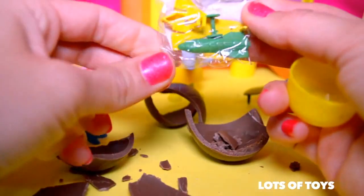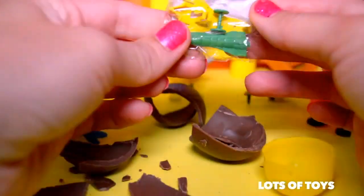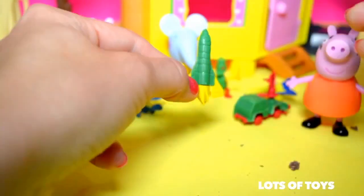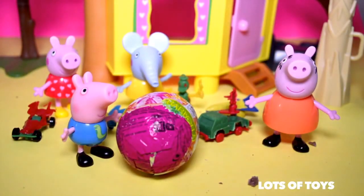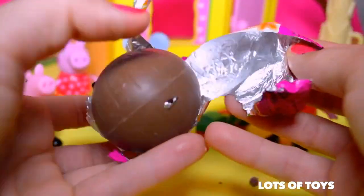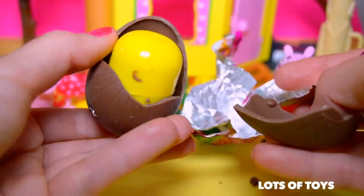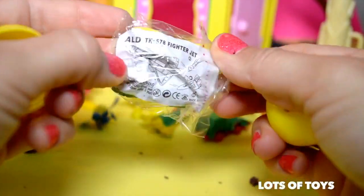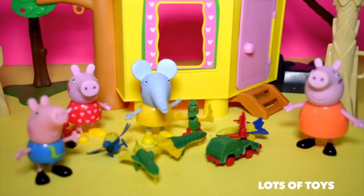Look what we have! Another fighter jet! And here it is! Really cute. I found the last egg. Let's open it up, guys. What could it be? What could it be? Another fighter jet. Look at all the wonderful toys we got.